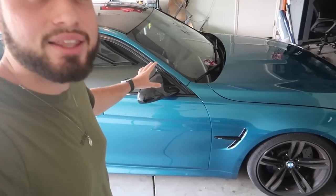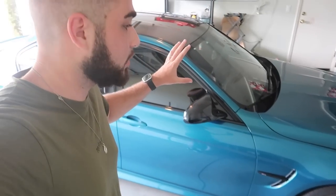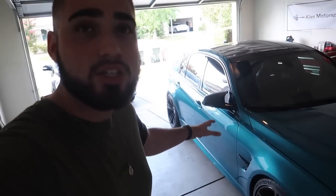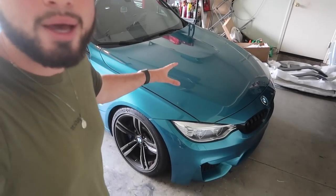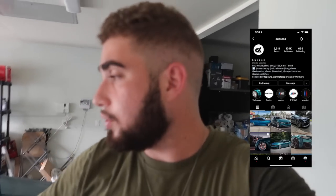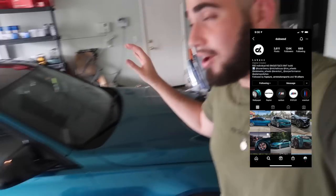You guys can even see inside the garage how beautiful this thing is. Normally cars inside the garage look terrible, but this one, just the angles and everything, it looks kind of like an ocean vibe. Absolutely love this color. I don't know if you guys know who Dubcest is. He's a guy on Instagram that posts a lot of beautiful pictures of an Atlantis Blue M3, and it's absolutely gorgeous, and I only dreamt of owning that car.